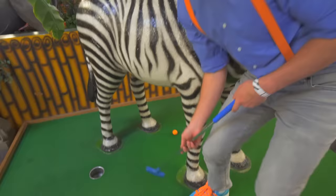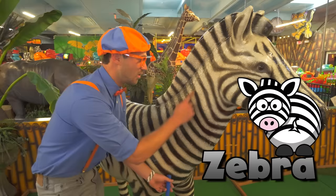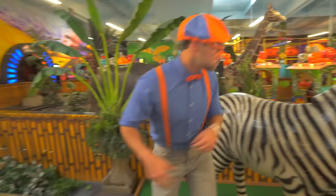Oh, wait a second. Do you see this? What animal is this? This is a zebra. Whoa! Black, white, black, white. Hey, did you know zebras are actually all black with white stripes? Interesting. No.